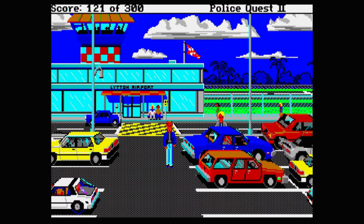Alright, so looking at the time, I think we've been going for about 50 minutes. We had that little bit of a hiatus while the computer ran out of RAM. But let's just finish off here. We're using the radio.